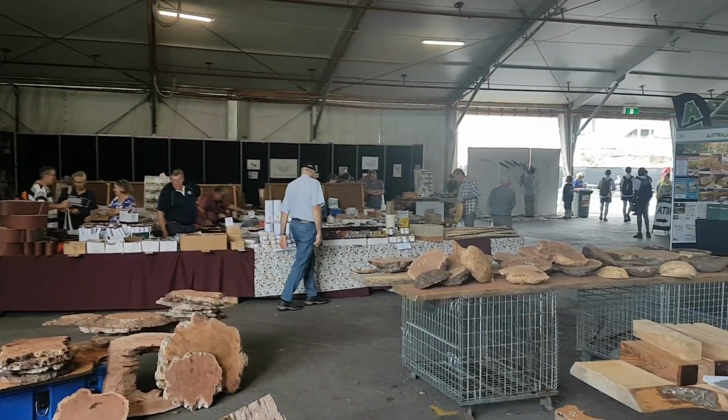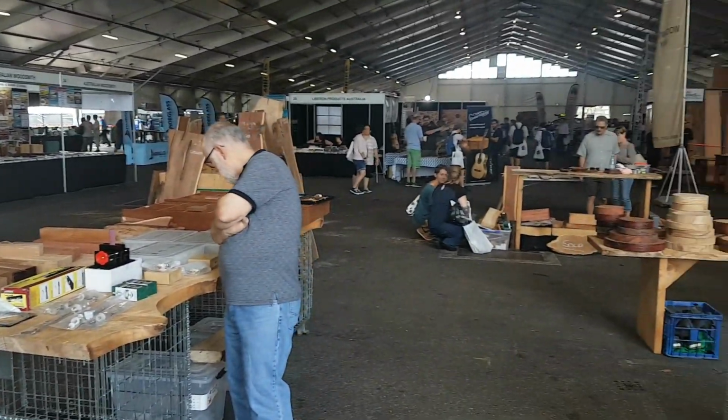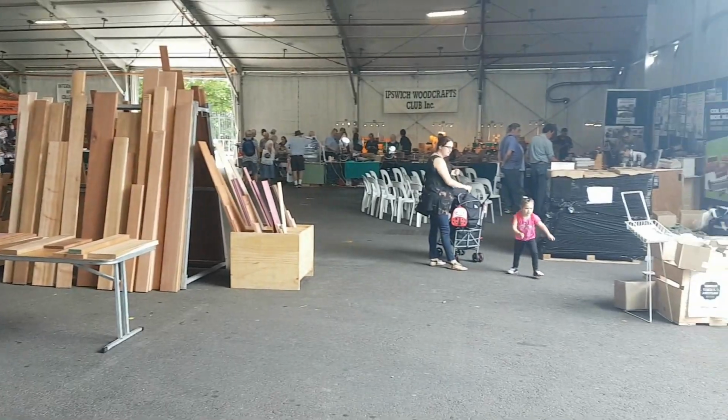We're very lucky in southeast Queensland because we have 2 wood shows every year. This show is held in the city in Brisbane and it's been renamed. It's now called the Timber Tools and Artisan show.